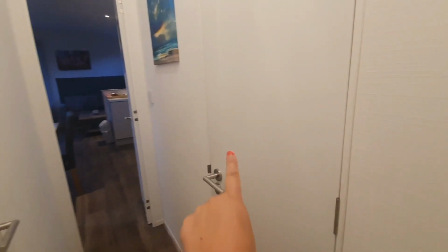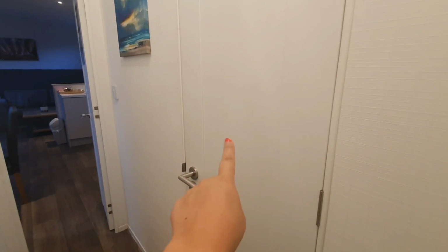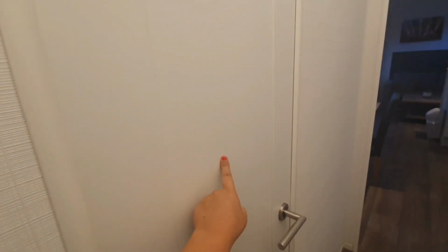Next door you've got another one which is exactly the same, but Safi's in there, so I'll show you that in a bit. And the kids room, Zarina's in there, I'll show you that in a bit. We're here for 3 nights.